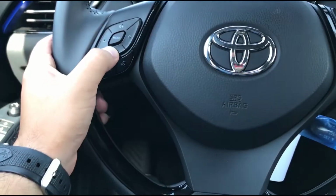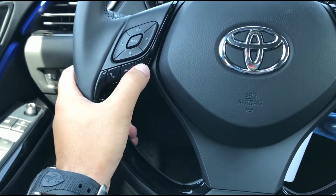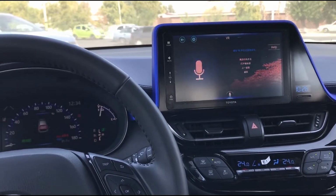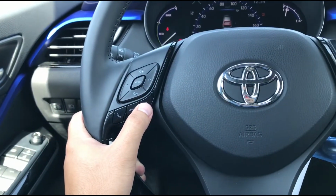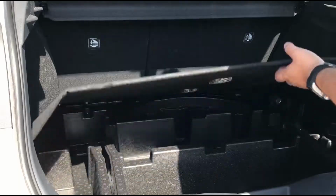Another problem is that this is a Chinese car, so voice control is in Chinese. I tried to change it, but it didn't work. If you know how to change it or what to do, let me know in the comments. If you do not pay attention to all those minor inconveniences, the car is great. The trunk is huge, and under it we have nice compartments.